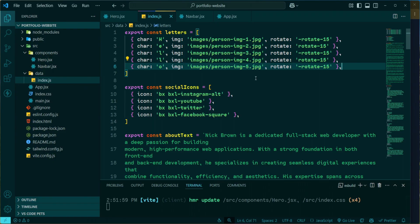The first one is character property. It holds the actual character of the word hello. Again, instead of hard coding the text, we store each letter as a separate object within the array, making it easier to loop through them dynamically and apply individual styles or effects. Each letter is associated with a unique image, referenced by the image property. These images will be displayed when the user hovers over the corresponding letter, adding an interactive visual element to the design. Then we have rotate property. This property defines the rotation angle for each letter's associated image.